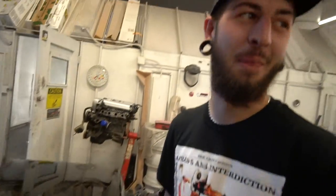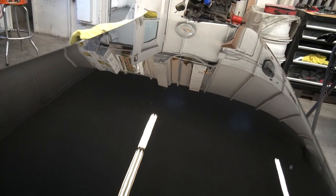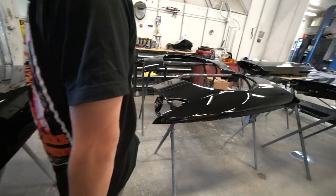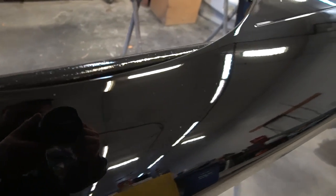It already looks fucking good as hell. Black, it's so deep, clarity is crazy. And it's not even like. I could see the roof. Dude, it's not even wet sanded and buffed. So the little imperfections that you see, they will be out. On camera, this looks insane, honestly.